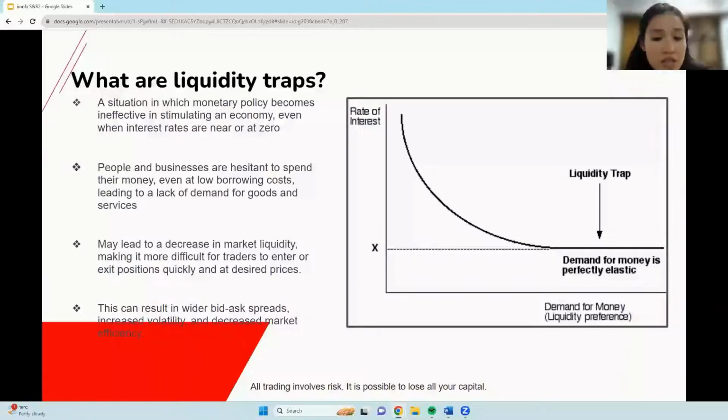So in the context of trading, a liquidity trap can cause problems for market participants as it may lead to a decrease in market liquidity. That basically means that it'll be more difficult for traders to enter or exit positions quickly and at their desired prices. So this can result in wider bid-ask spreads, increased volatility, and decreased market efficiency.